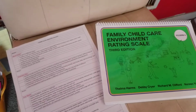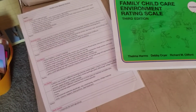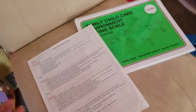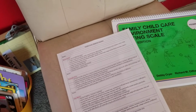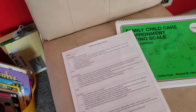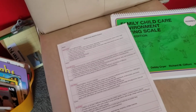All right, everyone. So I'm back and I want to show you my pretend zone or my dramatic play area. And I've been showing specifically my different areas. I had a lot of questions on exactly what is in my centers, so I'm going to break it down one by one. We did the Science Center. If you haven't seen that, you can go back and take a look at that. And now I'll do the dramatic play area.